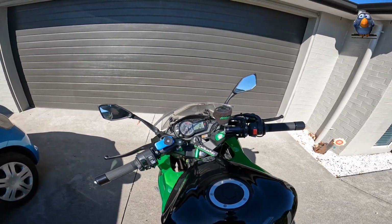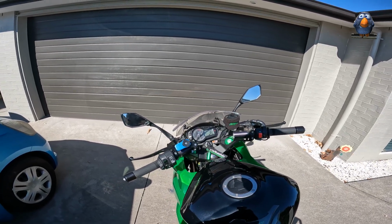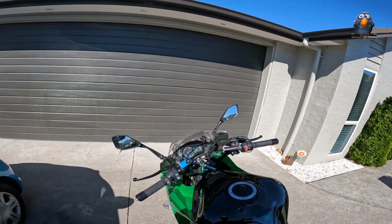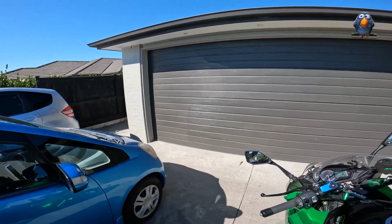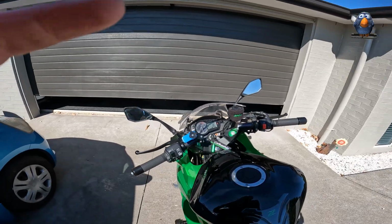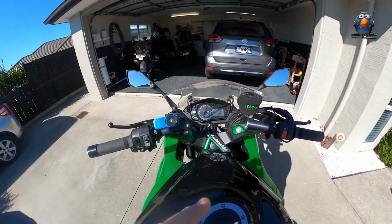Okay, we've just got back. The bike is at 87 degrees Celsius, which I think is a good temperature. It's climbing, now 88, 89. Obviously it's climbing because it's sitting, so that's a good temperature for us to drain everything. I'm just going to move these cars out the way and take it down the side. Okay, this should be good now.